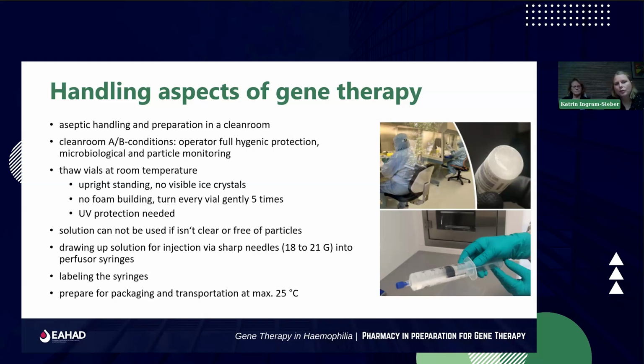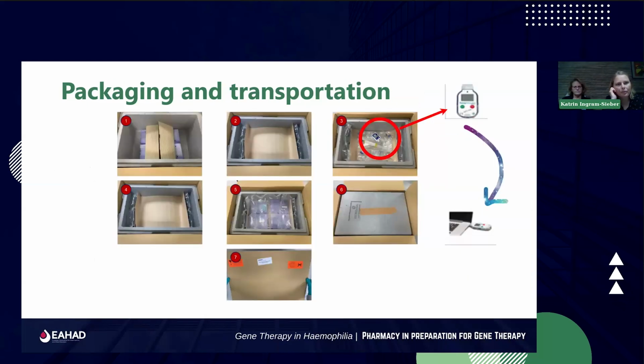For drawing up the solution, you have to use sharp needles, 18 or 21G, into the perfuser syringes, as was used in our hemophilia dosing center. The syringes are labeled, and then the packaging and transportation is prepared at maximum 25 degrees. It can be really hot here in summer, and very cold in winter. You have to be sure that it's neither too cold nor too hot during transportation.